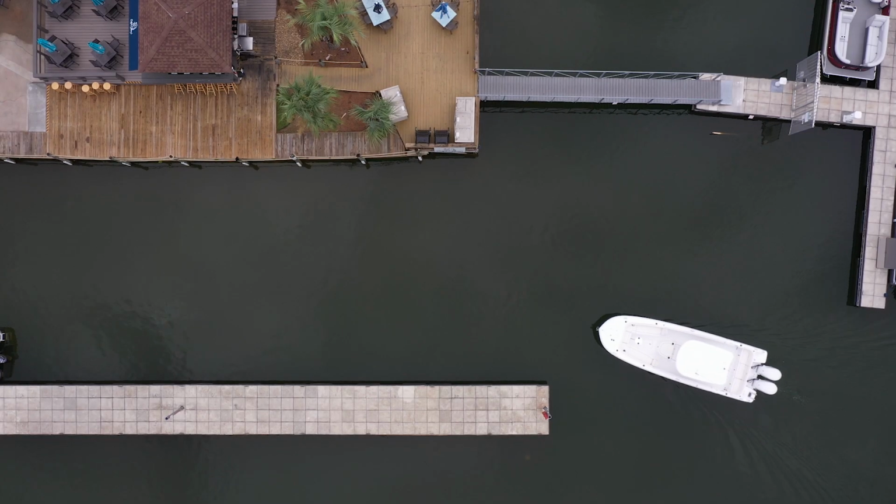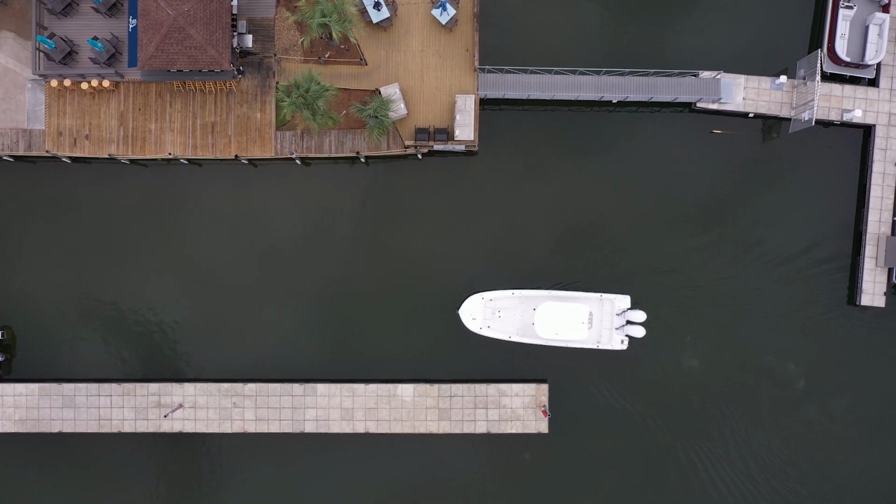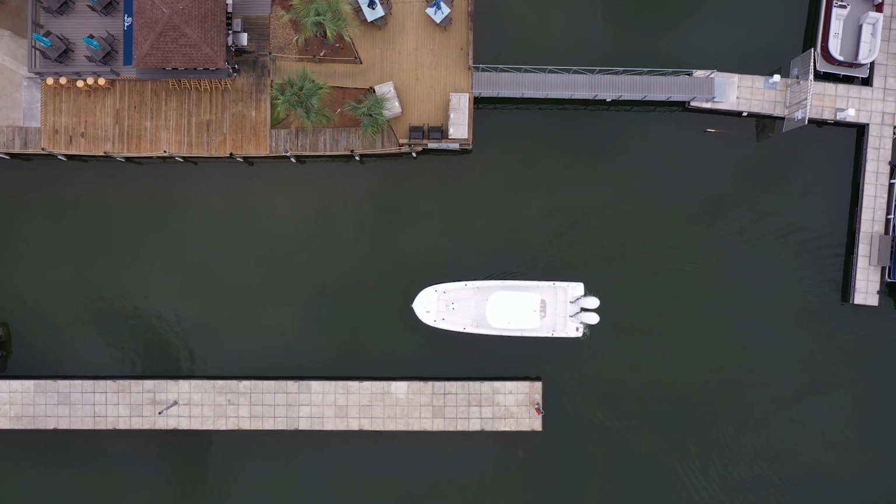Docking can be a stressful part of boating. Having the Helm Master joystick by Yamaha, you'll have all the confidence to put your boat even in the tightest slips.